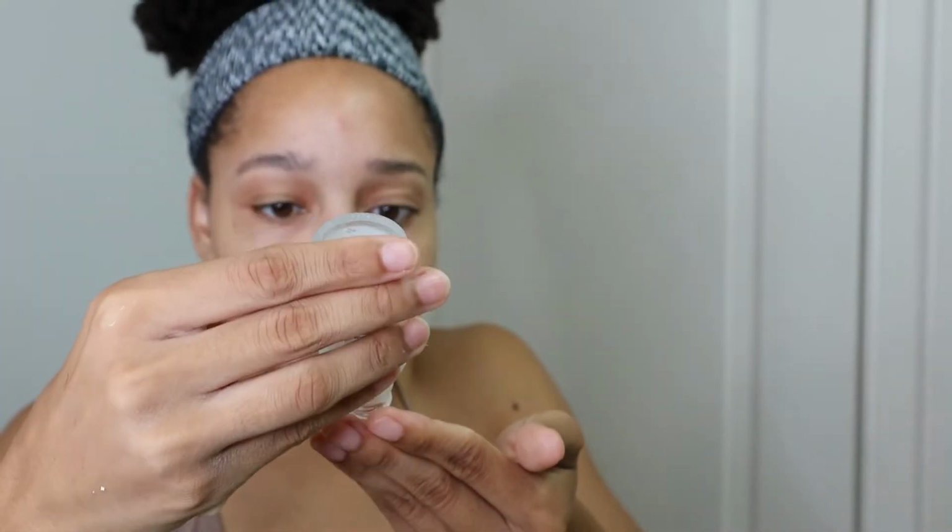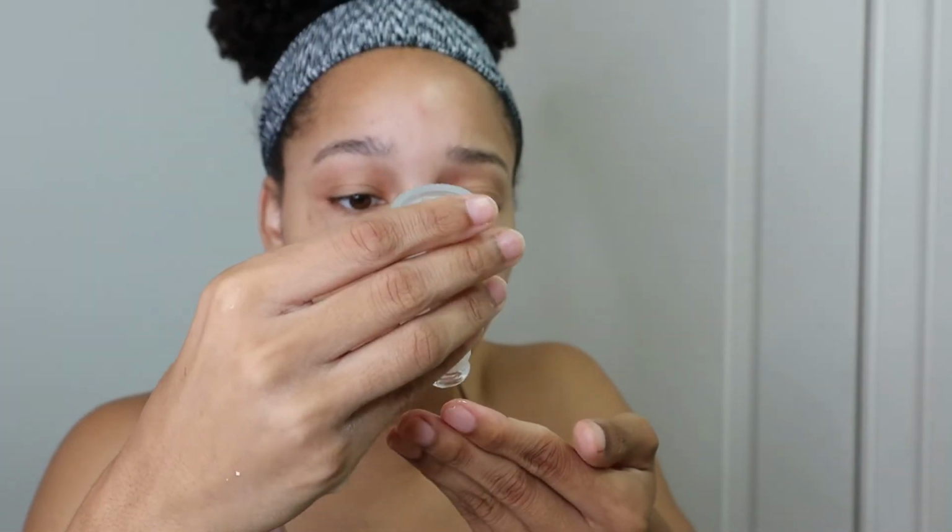It's definitely almost like a jelly type consistency, but this is definitely my favorite thing to use. You do not need a whole lot of it, and this I believe is around the $7 mark as well. So definitely affordable, and if you don't use this already, I definitely recommend checking it out.